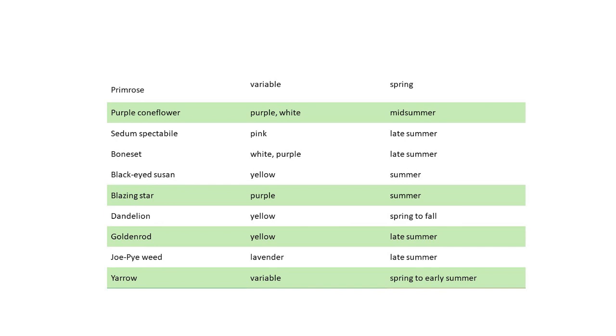So, Joe Pye weed. There are different cultivars of Joe Pye weed. They go from itty-bitty round, like this big, to whoo! It usually has a pink flower on the top of it that's kind of feathery looking. That is a great wildlife plant, super wildlife plant. Yarrow, that's a shorter plant, about this big, white, yellow.